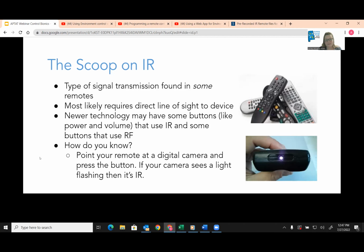But IR usually is going to require a direct line of sight to the device because it sends a straight signal to your device. And so if somebody's standing in front of you and you're hitting the button on the remote and it's not activating your device, you most likely have an IR remote.